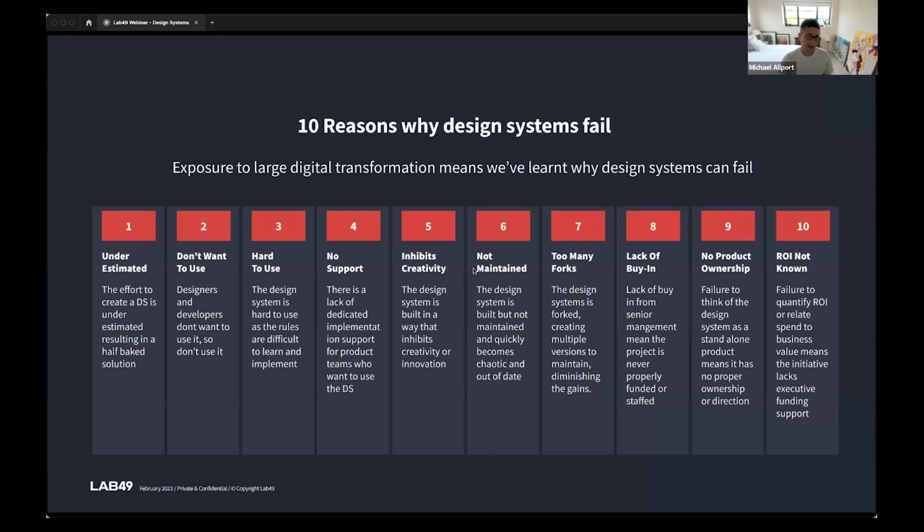It could be that it just inhibits creativity. And so, a design system is great for accelerating, but at the same time, it can't be built in such a way that it prevents designers from being creative and coming up with new things. And it could be that the design system is just chaotic, and that could be one of the reasons why people don't want to use it. Maybe it becomes forked too many times, which really diminishes the whole point of having a design system. And every time you fork it, the benefit of having a unified system is diminished.